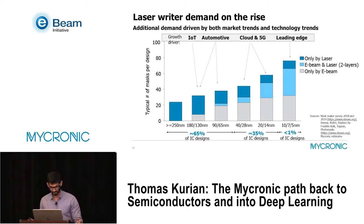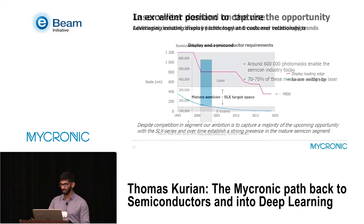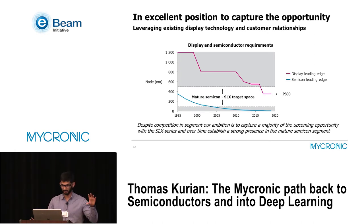So based on the mask maker survey from eBeam, we can see that 600,000 masks enable the semicon industry, and still 70 to 75% of them are still written by laser. Now, the last generation of laser semicon writers were installed between 15 to 20 years ago. So they're reaching end of life. They're harder to service. They're harder to do any development on. They're harder to find replacement parts for. So we expect a sort of reinvestment into replacing these machines. And so that is the segment we aim to capture here.